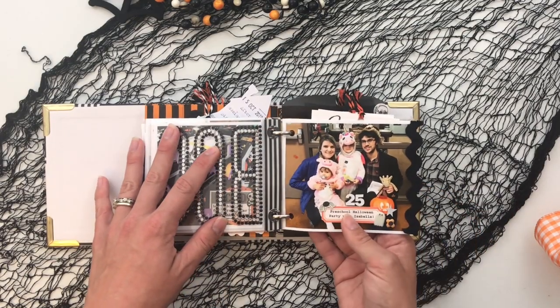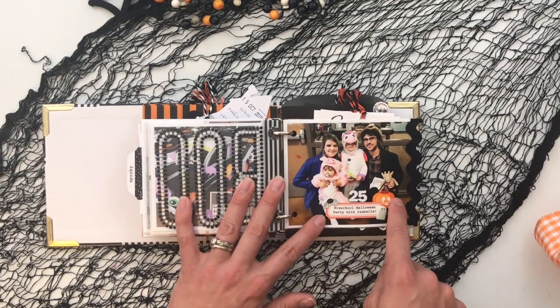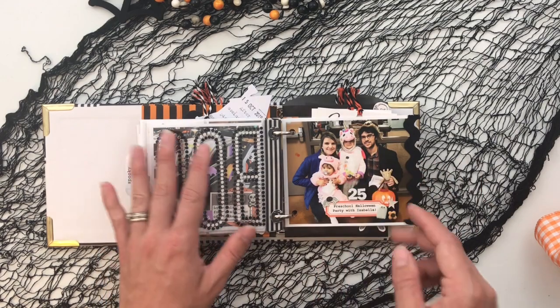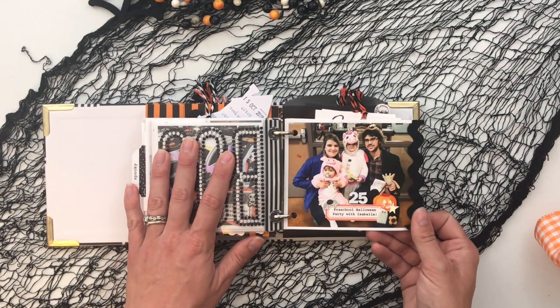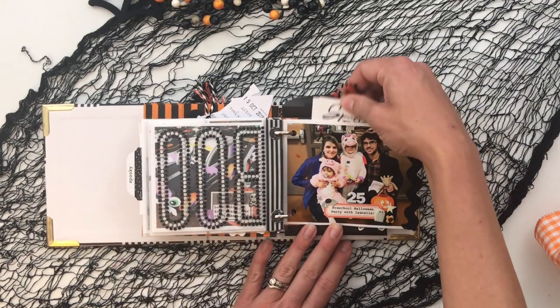Day 25 was Isabella's preschool party. So I have a picture of the four of us. Aaron and I were both farmers. And then Jonah was a pig and Isabella was a unicorn. So we said that we were farmers who had a pig and a unicorn, which was really fun.